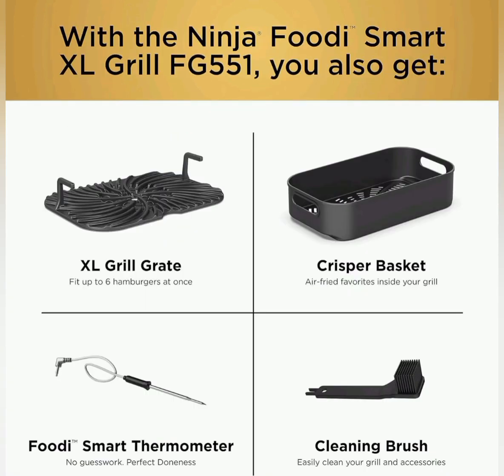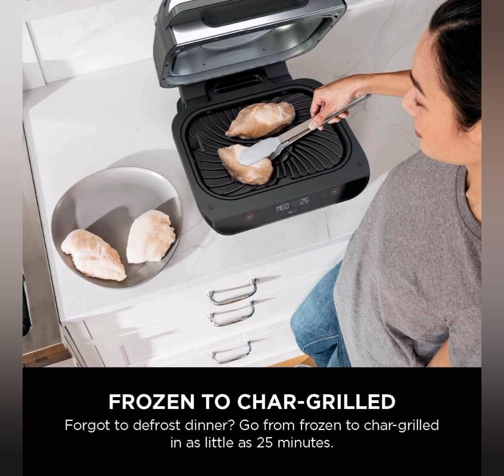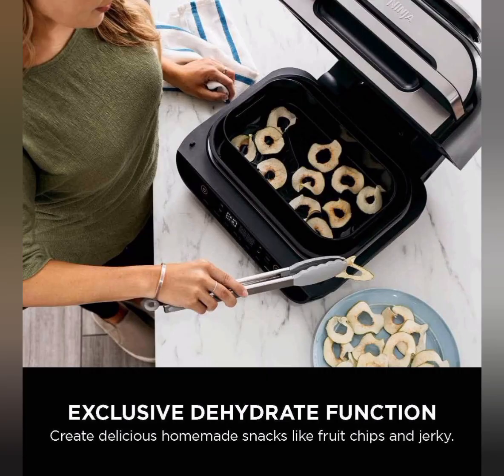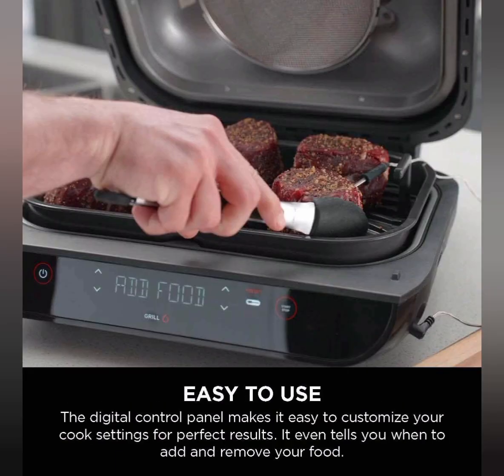Forget about defrosting. Transform foods from frozen to perfectly char-grilled in under 25 minutes. Dual sensor Foodi Smart Thermometer continuously monitors temperature in 2 places for even more accurate results.